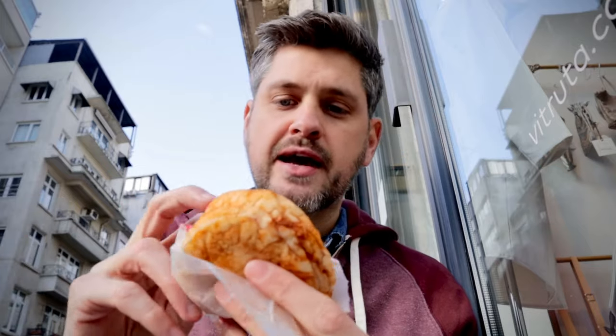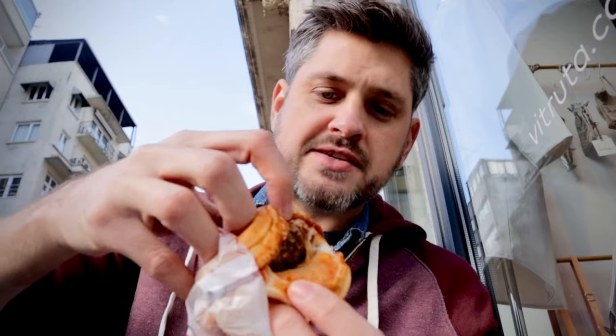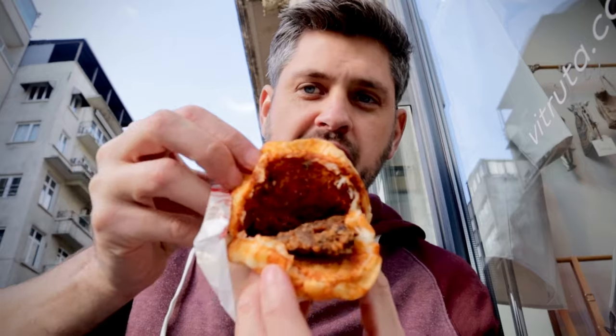And amazingly, I don't know how they do this. I don't know how it stays hot and steamed without getting soggy, but it really doesn't get soggy. It does get a little bit moist on the inside, but not really soggy, and by making that bun just a little bit moist on the inside, it actually creates almost like a cheese-like effect.